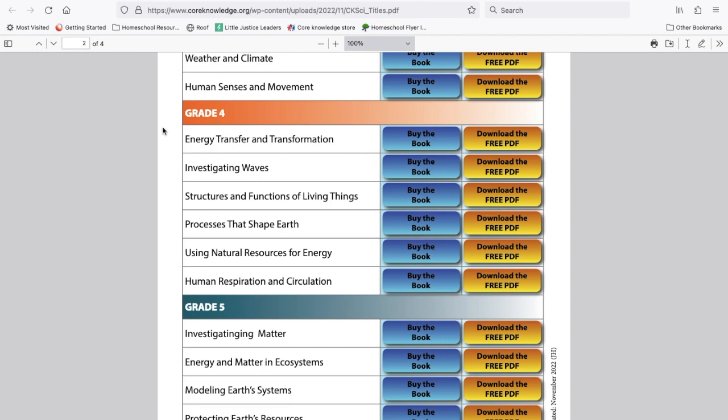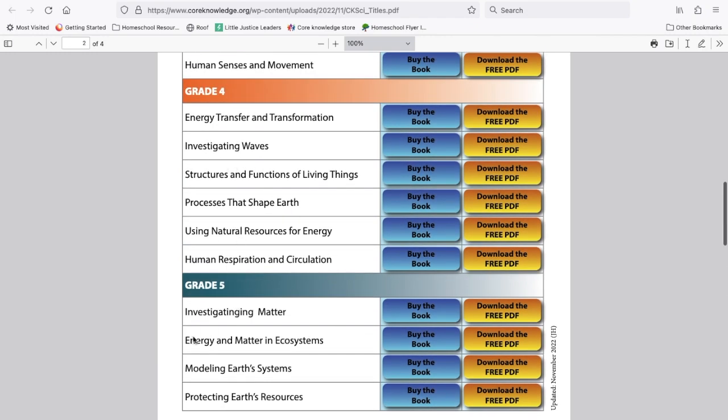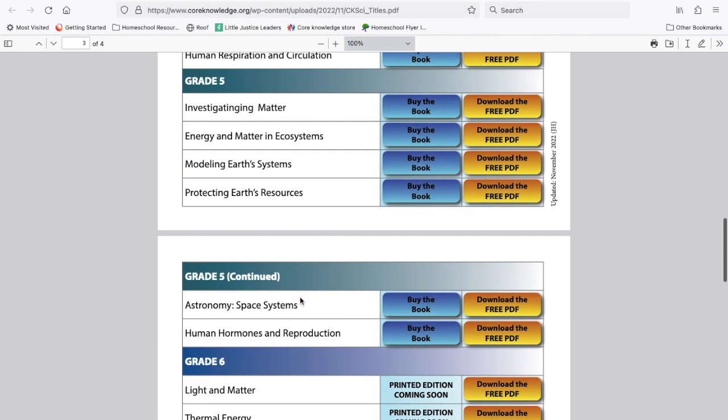So we are currently on energy transfer and transformation. These are the topics we will be covering next year, and if we finish those, we'll start going into 5th grade, so investigating waves, structure and functions and things. That is the plan for next year. We will finish these units, and if we do, we'll start into 5th grade and so on.